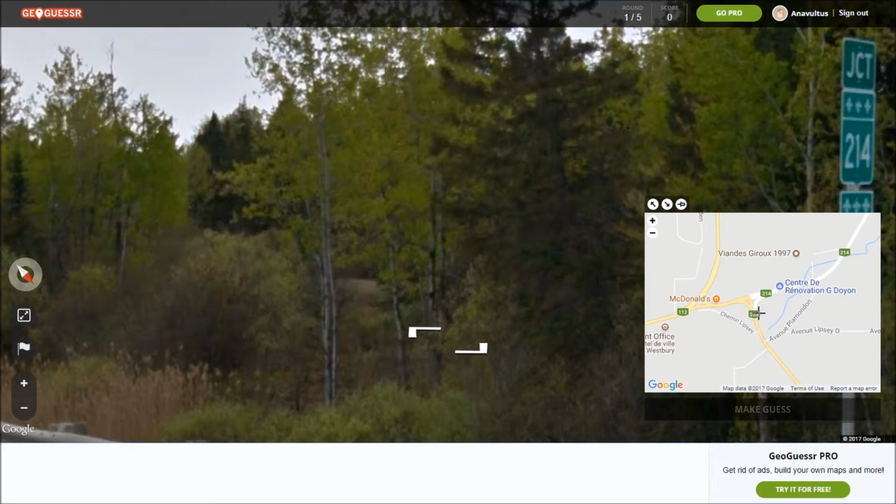So, 1, 2, 3, 4. Because there's a slope, I don't think it's going to be even. 5. I need to pull back. 6, 7, 8, 9, 10, 11, and that's where it narrows, isn't it? Yeah, that's where it starts narrowing, but I need to get to the next part.